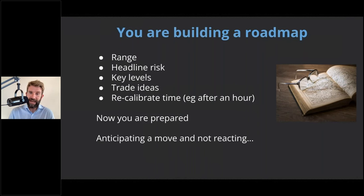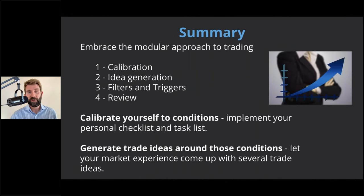And you'll get better at building this roadmap. You'll get better at calibrating for conditions. You'll get better at assessing the levels that you're going to turn and the time you're going to turn, and you're generating your ideas from that. That's the modular approach. And you can really then improve that and say, hey, I need to get better at calibrating. I'm not getting conditions right. I'm misjudging trend environments, et cetera, or my trade ideas aren't that great. It's up to you to then dial in what you're trying to do and really get a grip on what's going wrong, rather than that, oh, it's just not working for me. You've got a fighting chance.